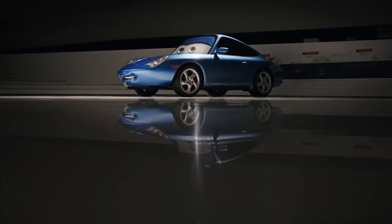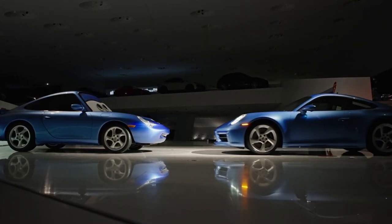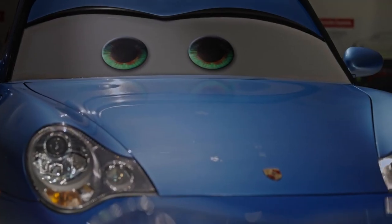And not wanting to end on a sad note here, though, I want to say the last news story here is a very nice heartwarming story. And that is that Porsche has made a special one-off 911 that is a modern interpretation of Sally from Cars, the movie, and will be auctioning it off for charity this weekend at Pebble Beach.